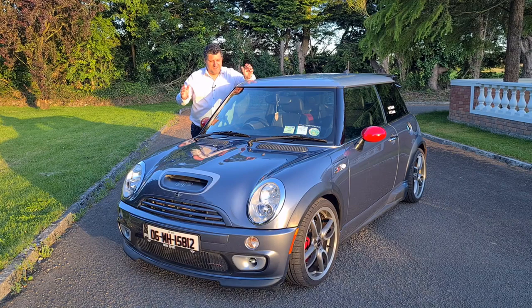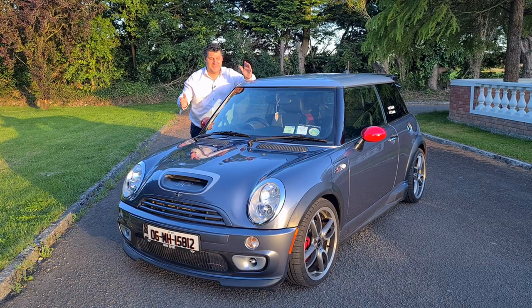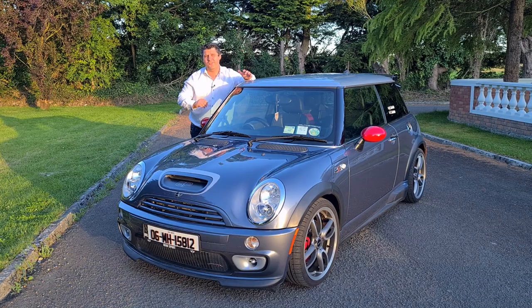This week, we're taking out a little pint-sized sports car. We're in a Mini John Cooper Works GP, and this is number 1448 off the production line. That's right, folks. This is a limited series car, and we're going to have a really in-depth look at it. And of course, as usual, we'll take it for a drive. So stay tuned, folks.